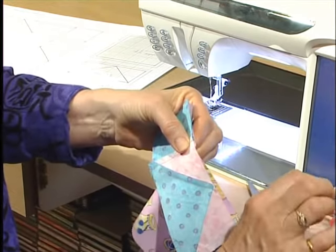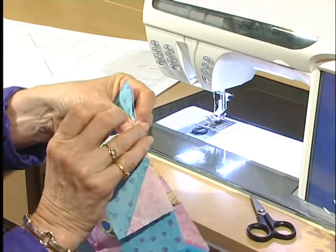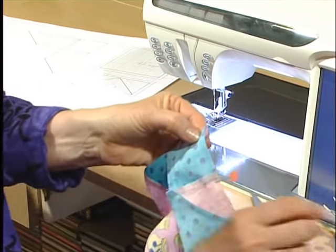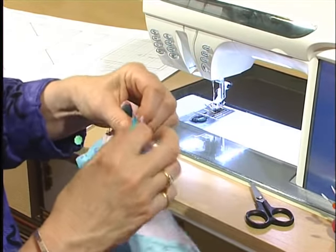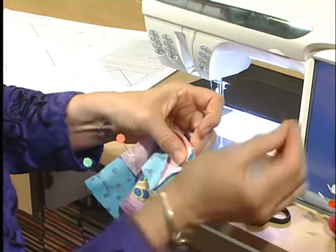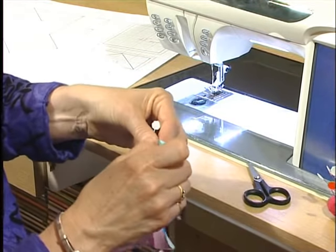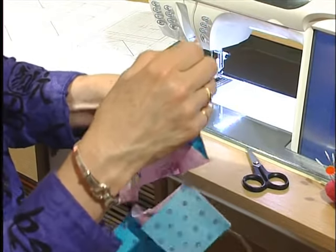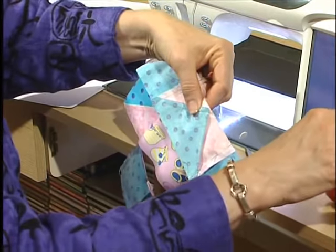And here I put a pin in. I like these flat-headed pins. Just put the pin in the back and make sure it matches exactly at the end. The same down here, so that those two seams butt up. Use another pin and one at the end. I want to make sure that that middle point is in the right place, and it is.